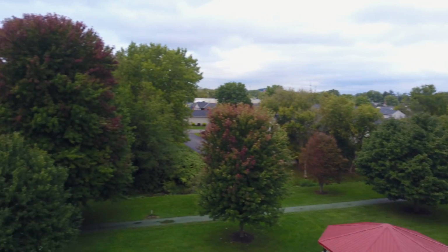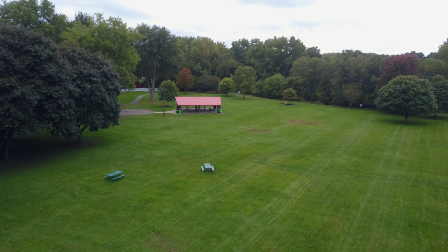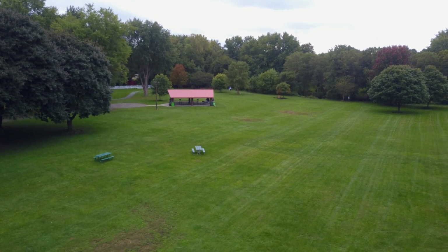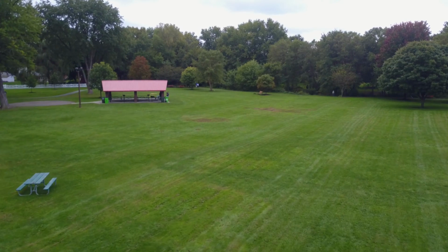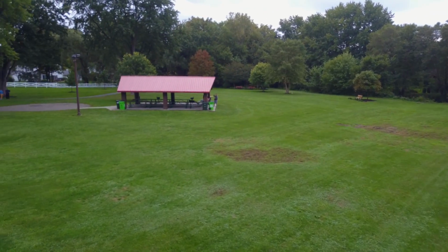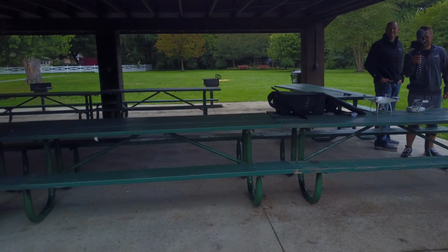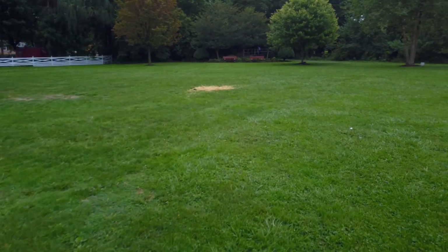Usually that bounces it around. The camera's doing a really good job keeping it smooth. Yeah, I'm surprised how well the gimbal works. It's so tiny. I knew it was going to be small, but it's smaller than I was expecting. Fly through the pavilion. Can you fly through the pavilion? I probably could. He's got it. He's got it. Oh yeah.